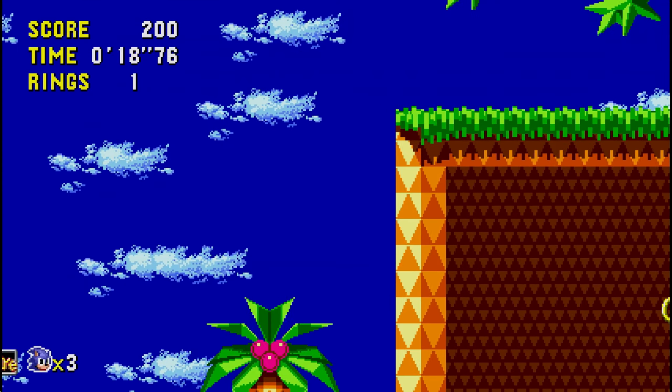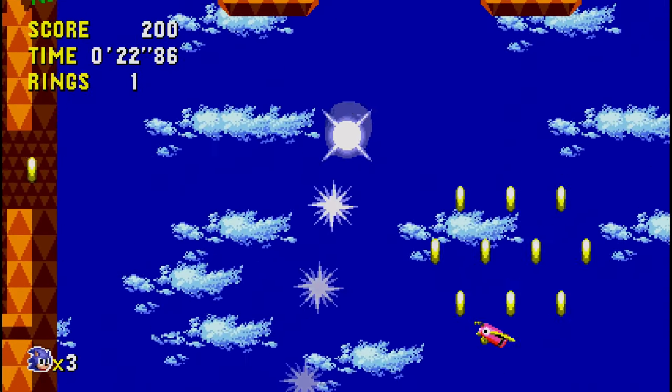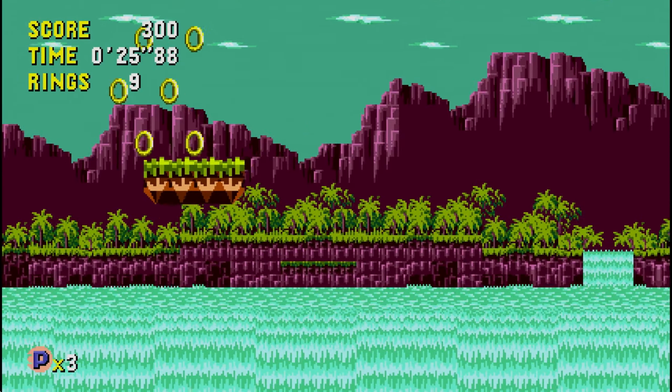Speaking of which, the main mechanic of this game that stands Sonic CD apart from the others is time travel. In each level, there are signs that read past and future. When Sonic runs past one of these and maintains his running speed for a few seconds, he is transported either forwards or backwards in time.